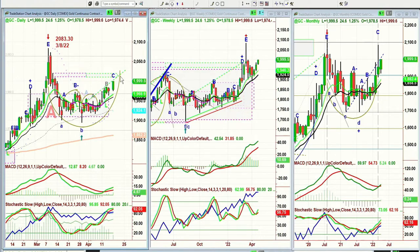But back at the ranch, we're doing the daily chart. Good move. It says 1987 to 1985 should be support. And it's almost at the high. It's up 24.5 today. I like this action.